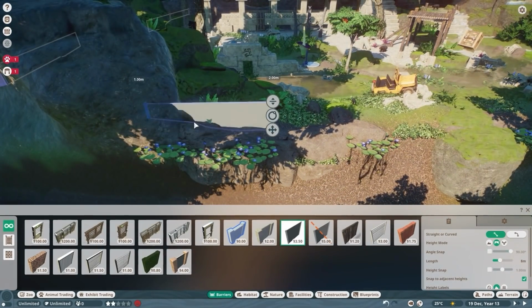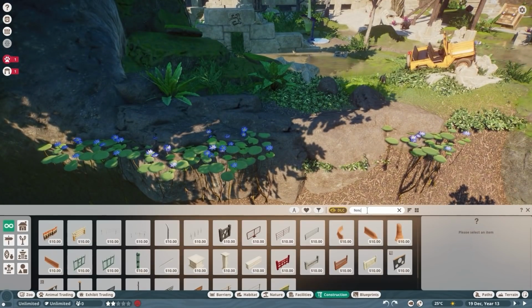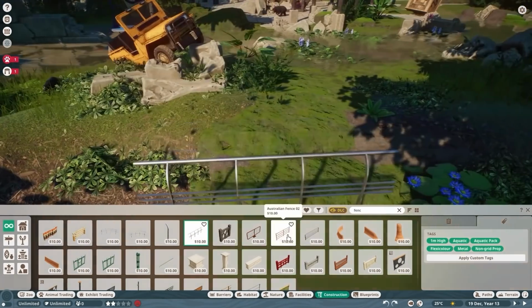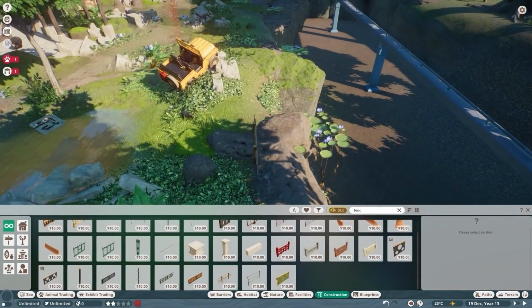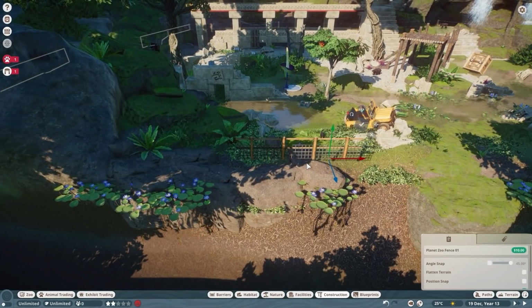So first thing I wanted to do is, like I said, I wanted to block the bears in. I wanted to do it subtly. I didn't want it to be totally over the top noticeable, so a little wooden fence plodding along is what I did at the time.